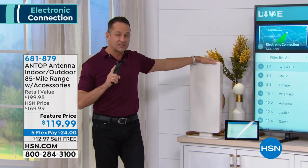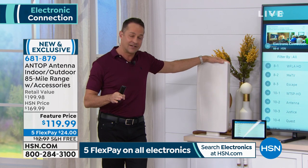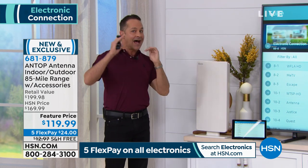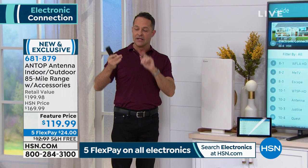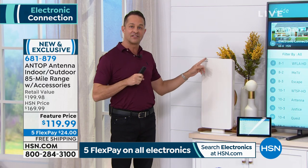But the thing about this antenna, specifically this antenna, Ntop is the number one selling antenna brand in the U.S. We've sold over 60,000 Ntop antennas at HSN. This is the highest and best model we sell. It is the highest quality, it has the longest range, it has the best Smart Boost. You will get the best picture, period, with this antenna.